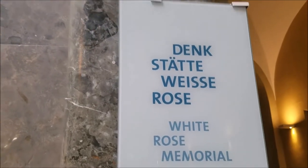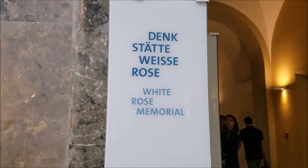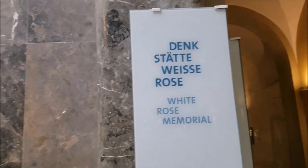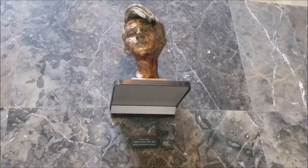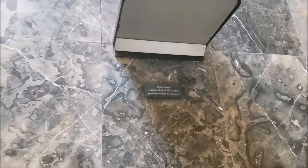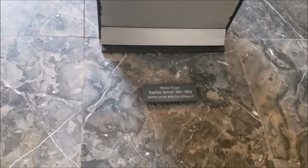So this memorial is called the White Rose Memorial because the student resistance group called themselves the White Rose. So that's what's called the White Rose Memorial. And right up here, it's another little head plate statue in honor of Sophie Scholl. You can see that.